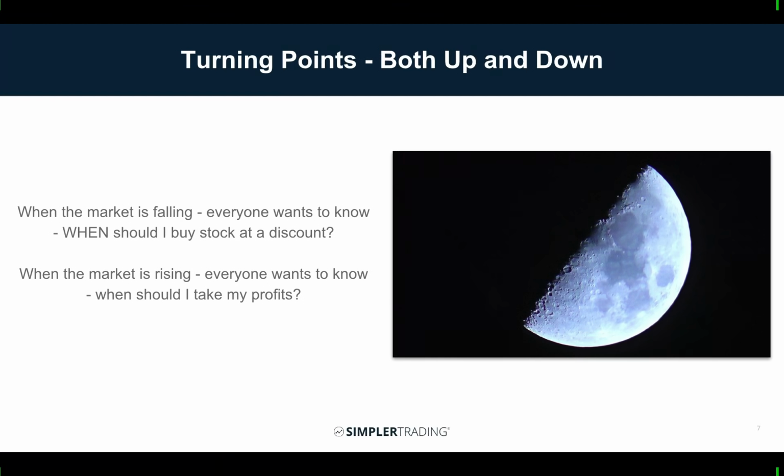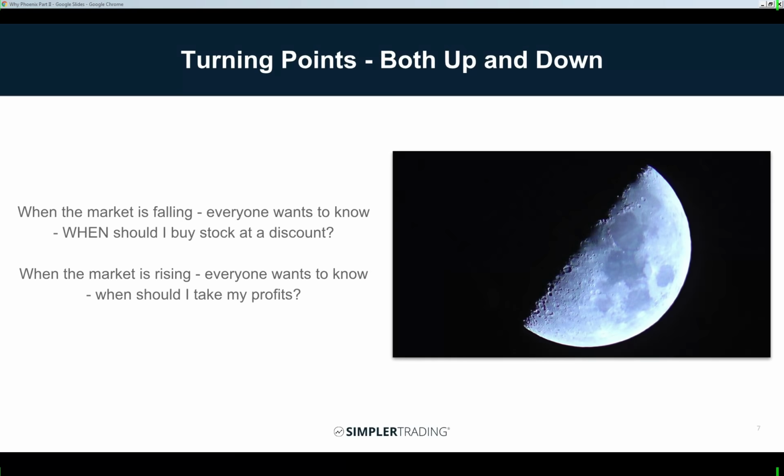When the market is falling, everyone wants to know, when should I buy the stock at the discount? I can't even explain to you how many times I've been asked this question. How many times have y'all thought about this? When the market's falling, boom, boom, boom. Doesn't everyone think, hey, when can I step in and buy? Right? Oh, yes, buy the dip.